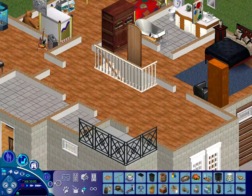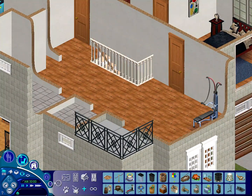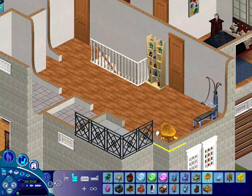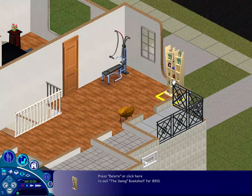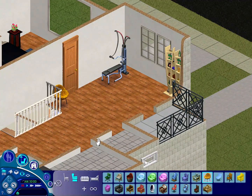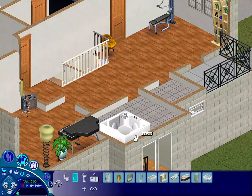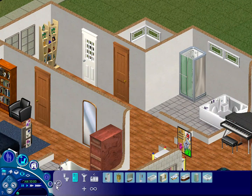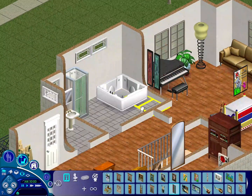And in the name of skill building and other hobby objects, I put a workout bench on the landing, which I don't know, maybe that's a bit weird, but the landing ended up being bigger than I had planned because of the garage extension and extending the front bit of the house. So I wanted to use that space for something. So I put a workout bench and the swing bookshelf and also the plushy mushy chair, which I've grown to like recently.